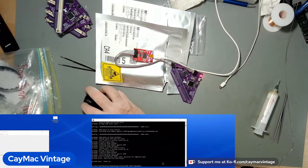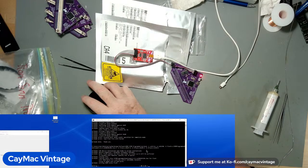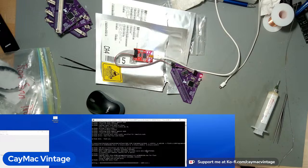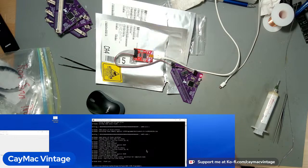Now on this DOS window, I already have it in here, so I'm just going to hit up, and this is going to program the proper bootloader into the actual MCU. It's going to program it, and it's going to verify it. There it goes, it's verifying it. Then it's going to set a couple of fuses that are needed. And there it is. Now that's been programmed. Okay. That's it.